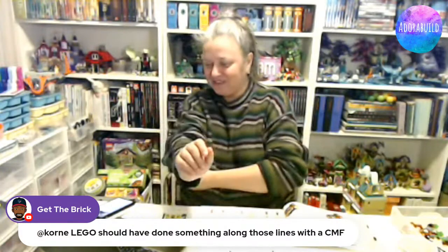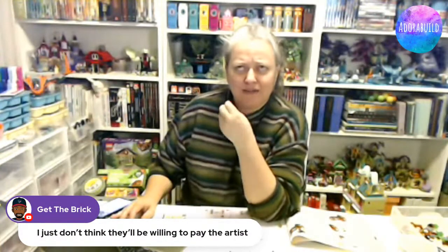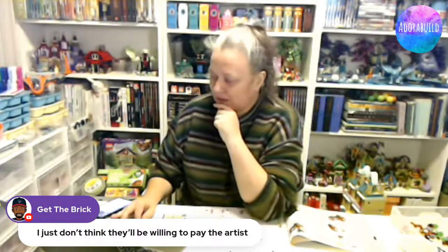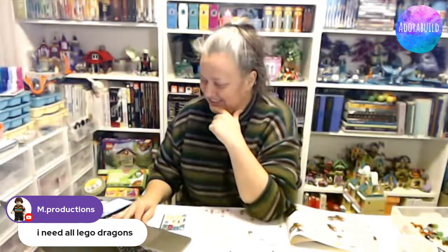They should have done something along the lines with some of the CMFs. Yeah, maybe that's right. It might have been likeness right. So not being able to have a likeness. Oh, at Lego events, always have a block of Cadbury chocolate. Yay, need all Lego dragons. I know. I think that's where it would be such a slippery slope for me to fall down the rabbit hole of getting all the Ninjago dragons.